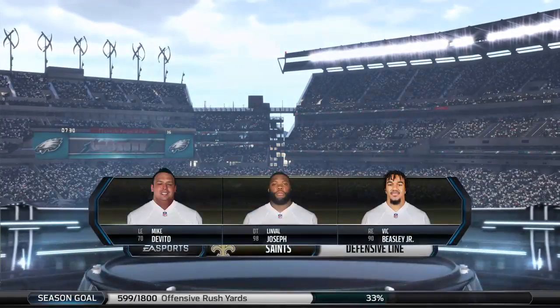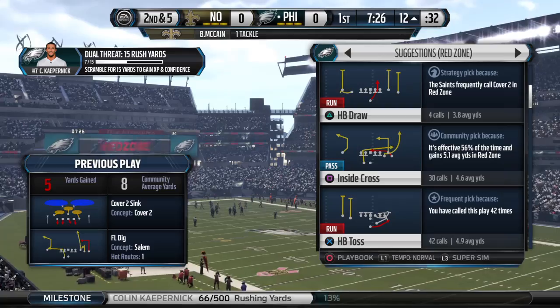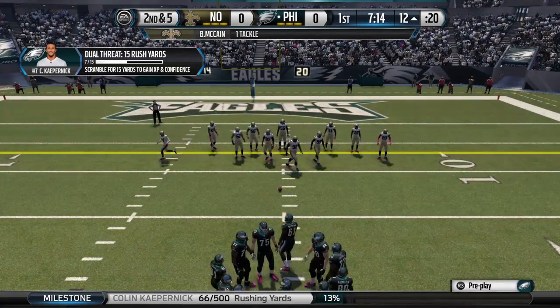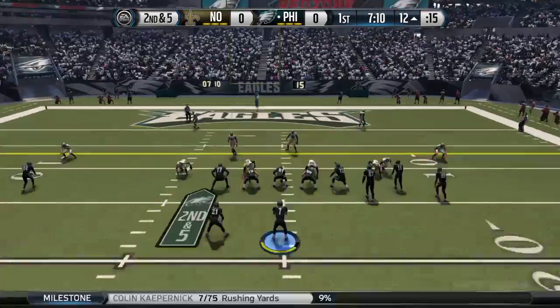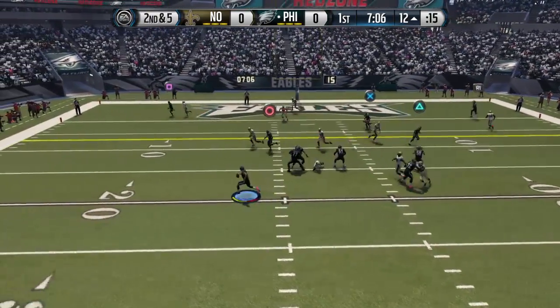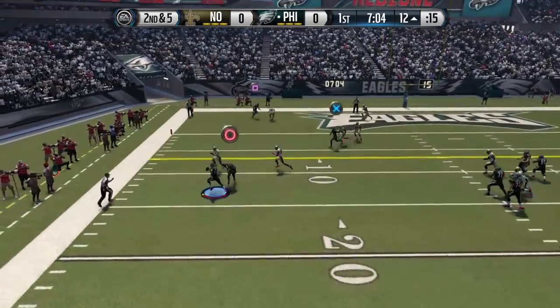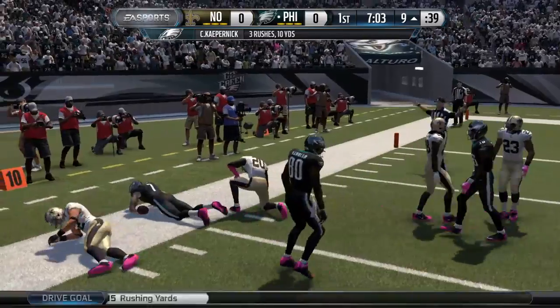And now here's the Saints defense. They will try for the first time this season to stop the running game. This will be second down. The Saints defense now is going to go nickel. Colin Kaepernick from the shotgun. And that'll gain just a few yards.